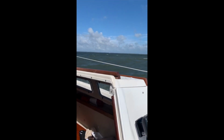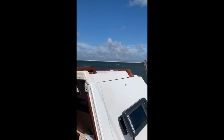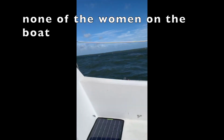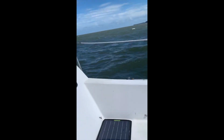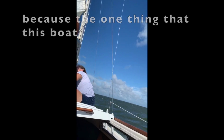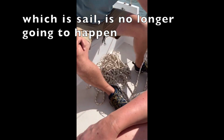We have one other sailboat out there to our front. What are we at foot-wise over there? Oh, we're fine. They've made it out pretty far. We seem stuck because none of the women on the boat would like to tip over. TT has gotten the jib down, and now we're gonna have to lower the mainsail, because the one thing this boat is supposed to do, which is sail, is no longer in sight.